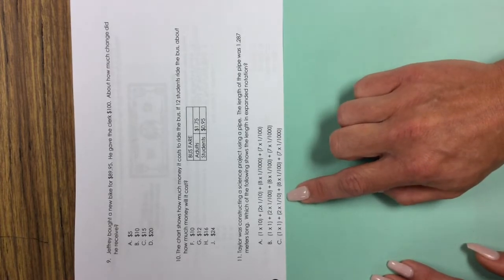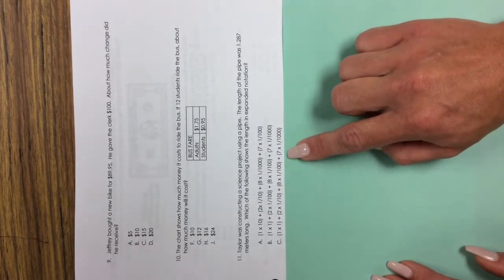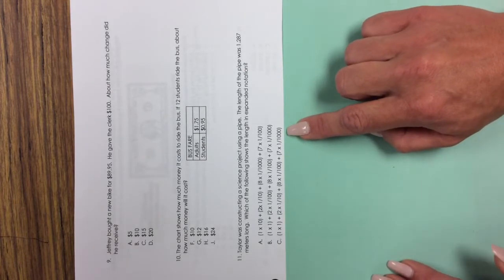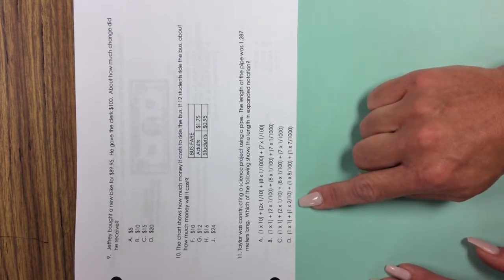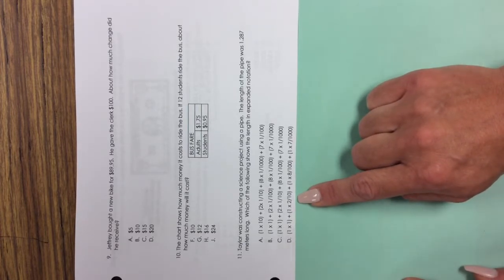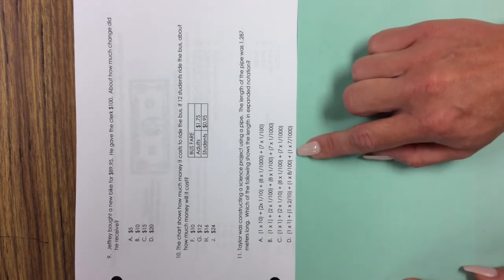C, 1 times 1 plus 2 times 1 over 10 plus 8 times 1 over 100 plus 7 times 1 over 1000. D, 1 times 1 plus 1 times 2 over 10 plus 1 times 8 over 100 plus 1 times 7 over 1000.